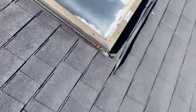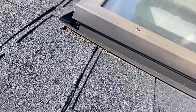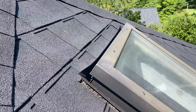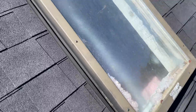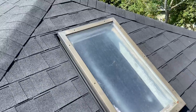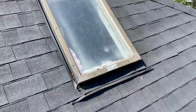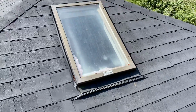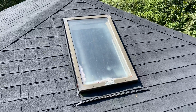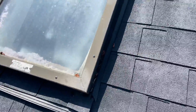Another problem here, this skylight. The roof was replaced, but the skylight was not replaced and is absolutely improperly installed. This skylight will leak and it's old. I don't think this roof needs to be torn off. Again, as long as there's no leaking, you just need to be aware, but the skylight does need to be replaced. Skylight, maybe anywhere from $1,200 to $1,500. Yeah, it's old and improperly installed.